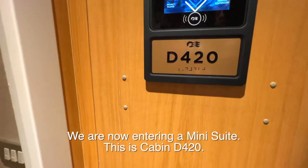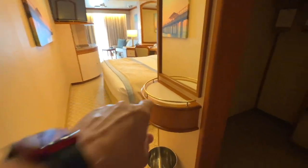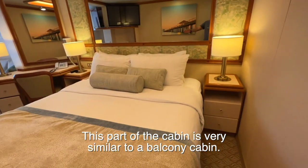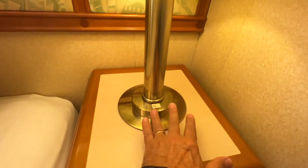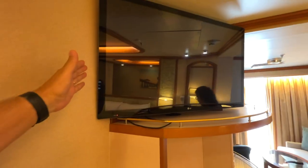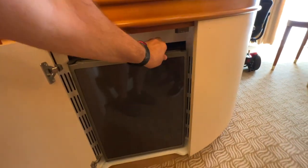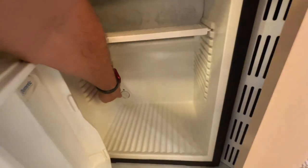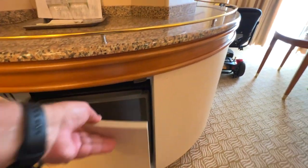So we're in cabin D420. 420. And this is a mini suite on the Caribbean Princess. And it starts with this little table and a trash can. And one of these. Nice bed, nightstand, two drawers, little cubby. No USB ports though. Light switch, fabulous piece of art. Nice big TV. Some glasses. Refrigerator. It's fairly cool in there and it's got an adjustment, but I think it's set at its coolest, so it's not freezing or anything, but it's cool.